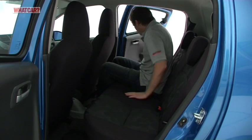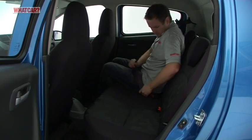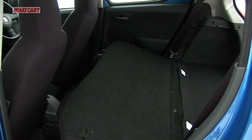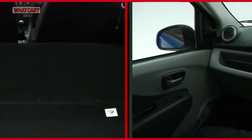Four people can fit in as long as they're not too tall. Where they'll all put their stuff is another matter, because the boot is tiny. The rear seats can be folded down for larger items, but they're only split on the top spec model. You don't get a glove box either.